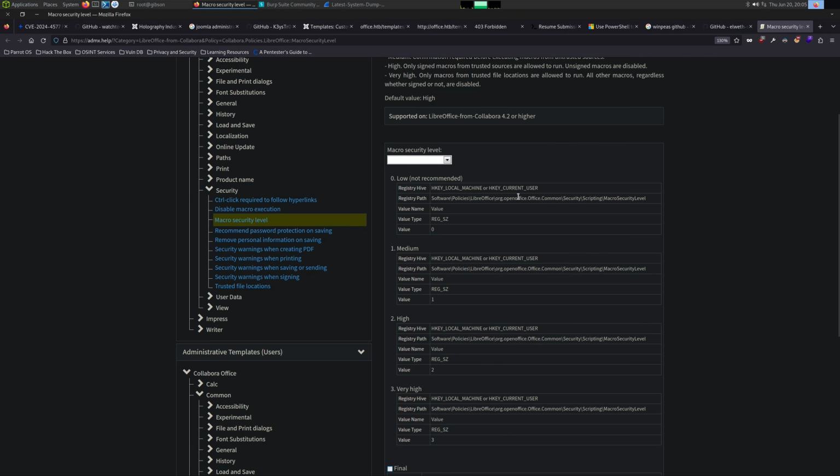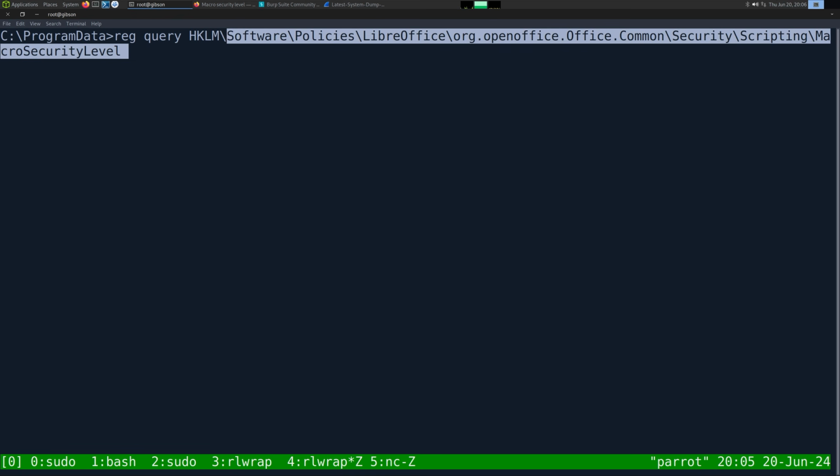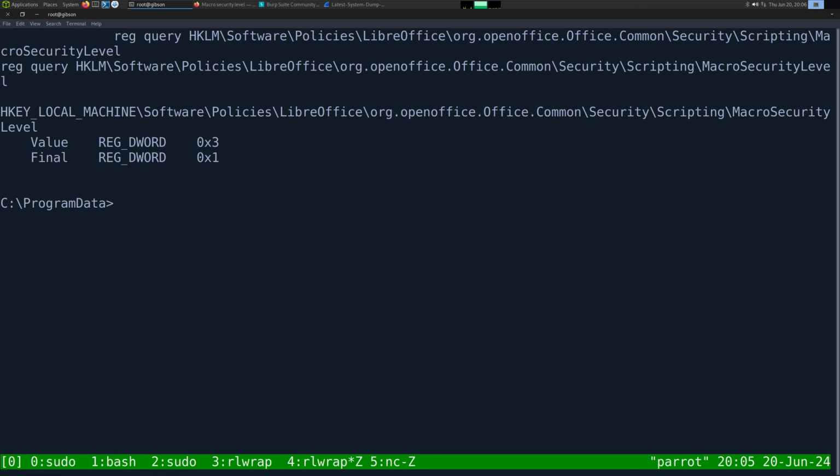So we probably should copy this and we can say, what is it? reg query HKEY_LOCAL_MACHINE, like that. And we can see it is set at 3. So that is high. So we can do reg add.